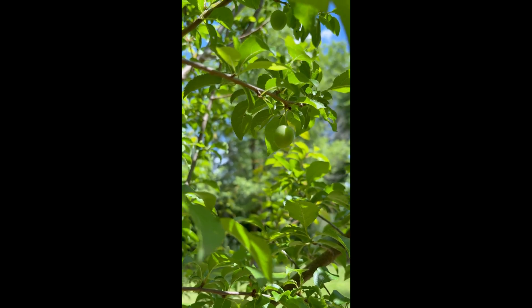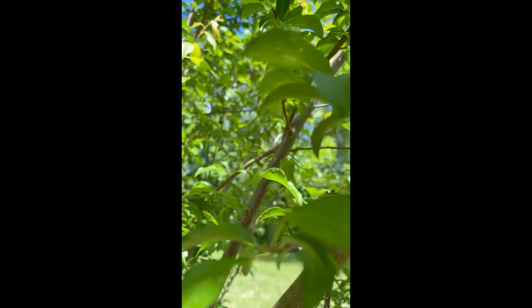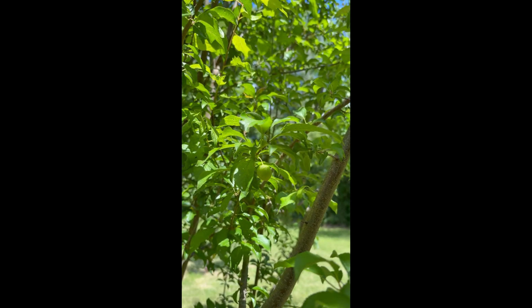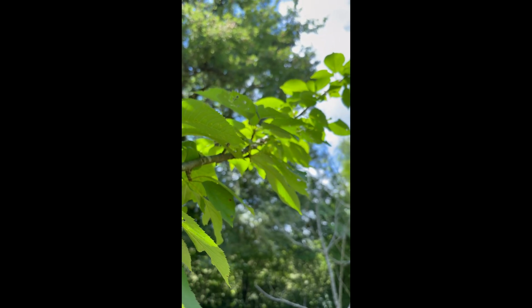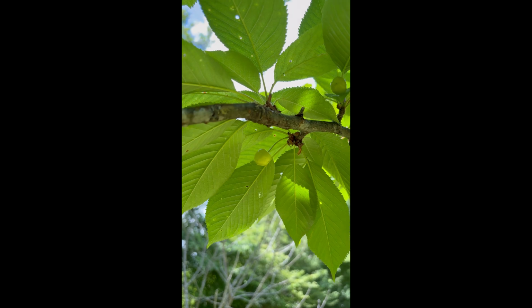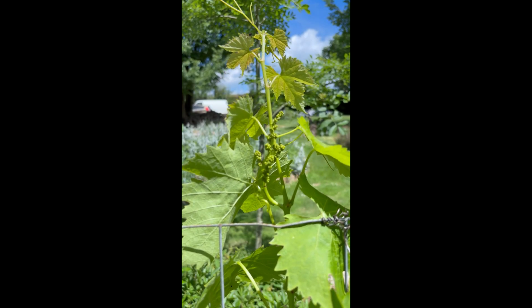We've even got apricots this year. I had to look up what tree this was because it's never fruited before. But yeah, they're apricots, so that's very exciting. We'll have to see if they survive. Fingers crossed. Cherries. We've got 2 cherry trees, so they're doing well. We've never had cherries because the birds get to them before we do, but one year we will have some. We don't mind sharing most of the time.